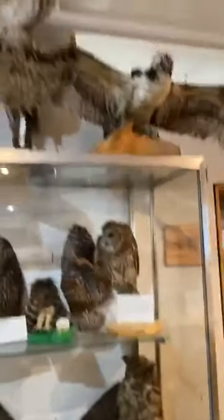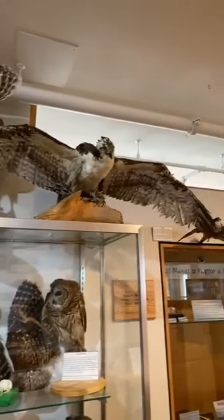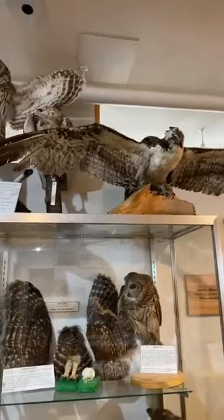I also told you I would show you an osprey. So this is what an osprey looks like.